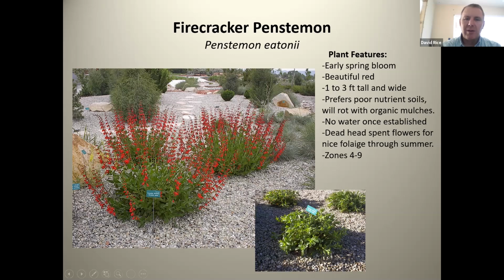Does really well here. Firecracker penstemon will not do well in heavy clay. I'll caution you on that. If you have a heavy clay soil, then you're going to struggle with this one. It does not like to be soggy in heavy soil. It would do much, much better once it's established in unwatered sandy soils than heavy clay. It'll drown and rot in one season.